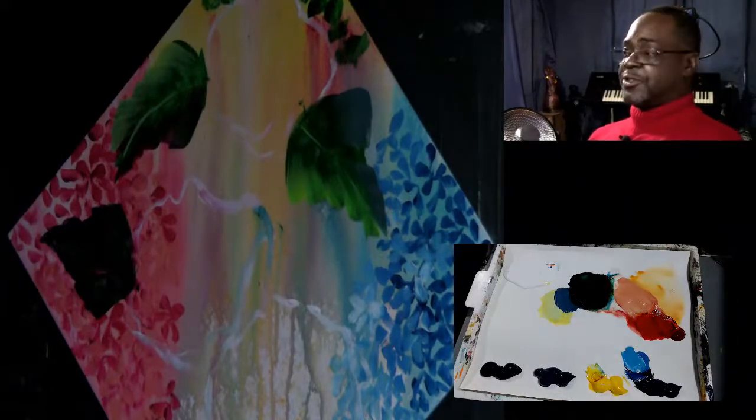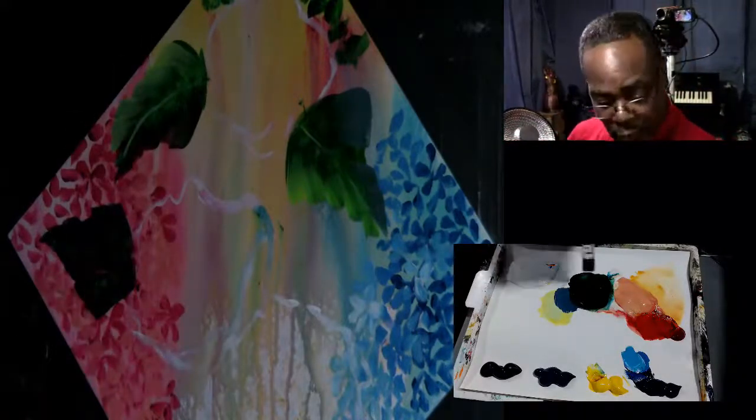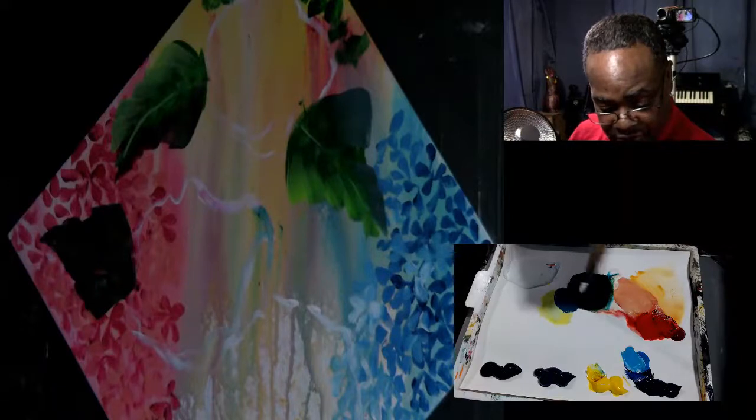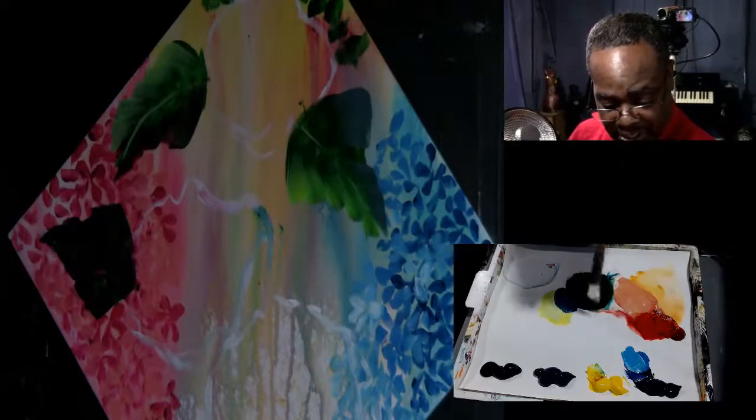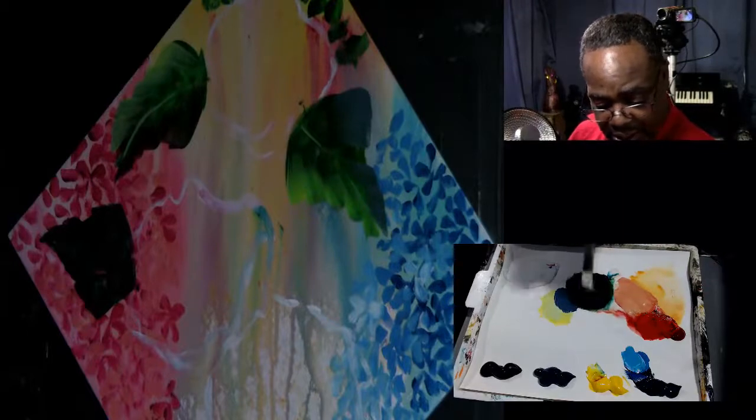Once you get accustomed to it, then you can do all weird little shapes and stuff. But that's basically the way I started. This is the way Gary Jenkins and Catherine showed how to do leaves. I'll do it one more time.